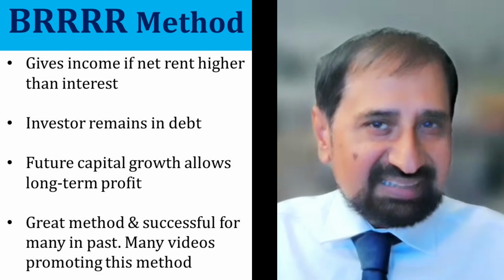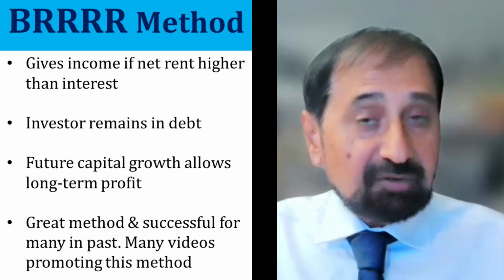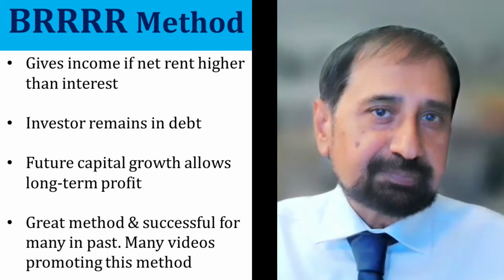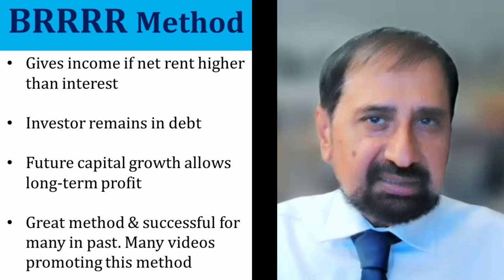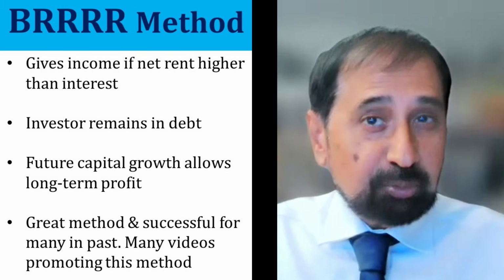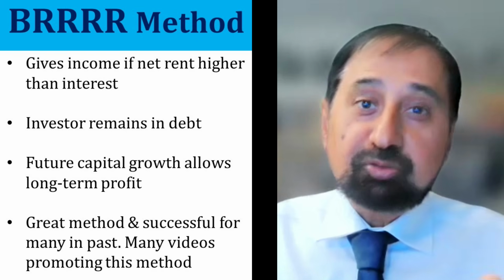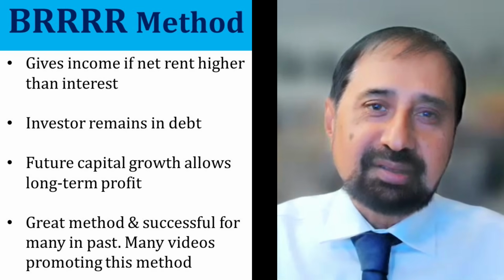You can even have net income if your net rent after all costs is higher than the mortgage interest you have to pay. You remain in debt, but as long as the net rent pays the mortgage, the future expected capital growth will allow you to profit in the long term.